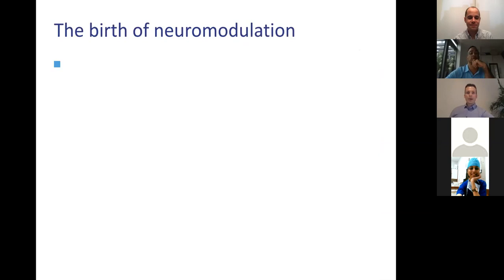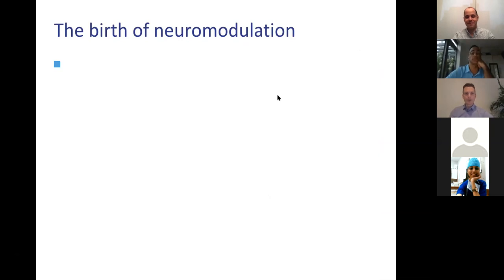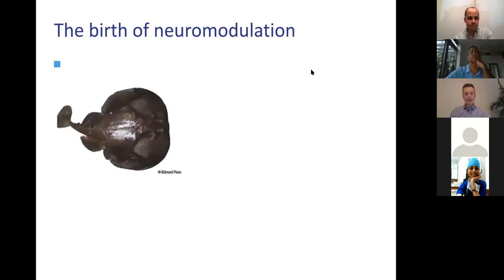So let's go back all the way to the birth of neuromodulation. And here I would usually pick on someone, but let's not put anyone on the spot, especially people who have potentially heard some of these slides before. If we go all the way back to the beginning of neuromodulation, the first neuromodulatory device was this disgusting looking creature, and that is Torpedo nobiliana.